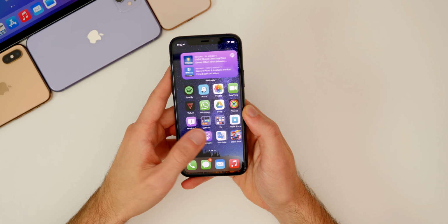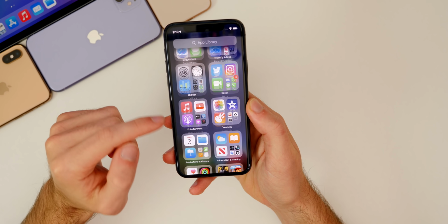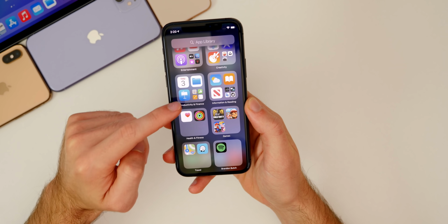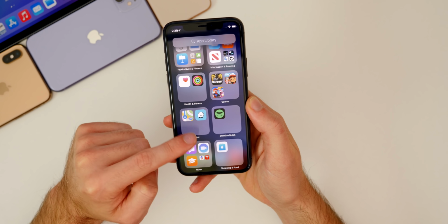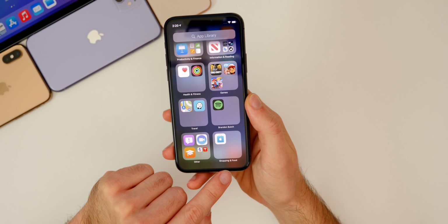Also new in Beta 7 are some changes to the app library. So the names of the folders have actually been updated and we get some new naming schemes here as well. So you can see here, we have productivity and finance. So it's kind of combined some things now. We have travel, that is new. Shopping and food, that is also new.